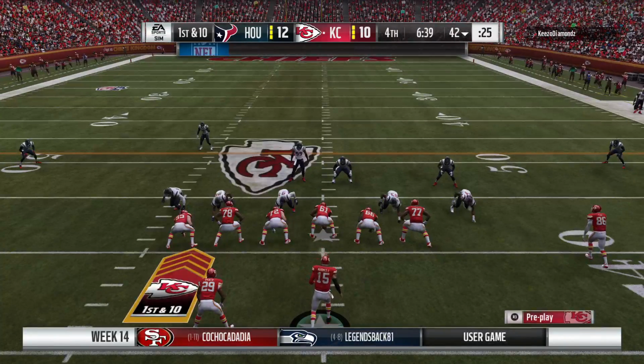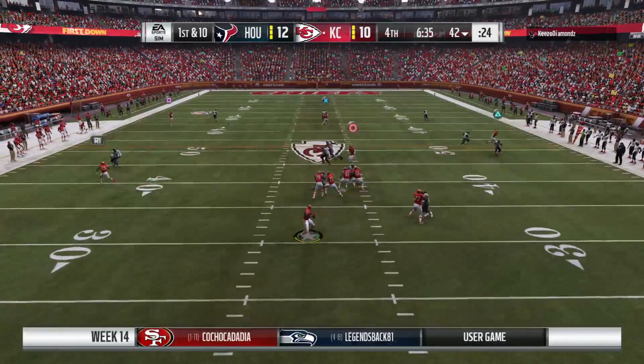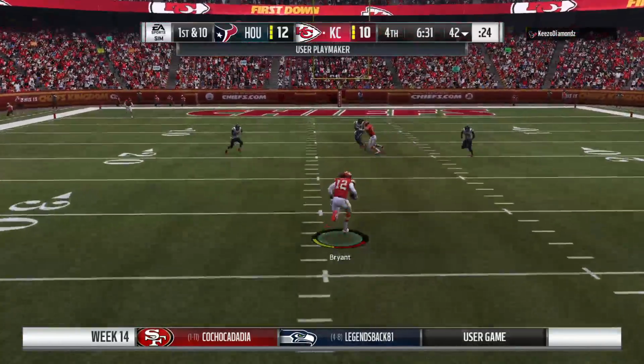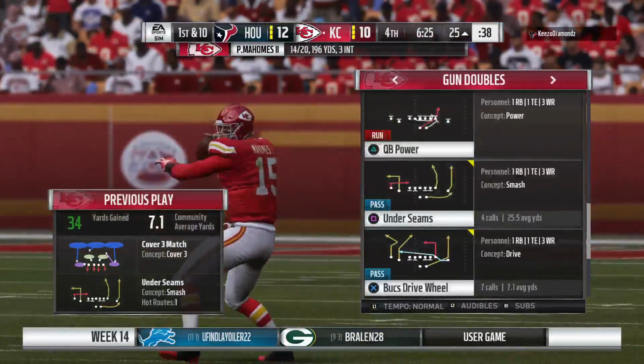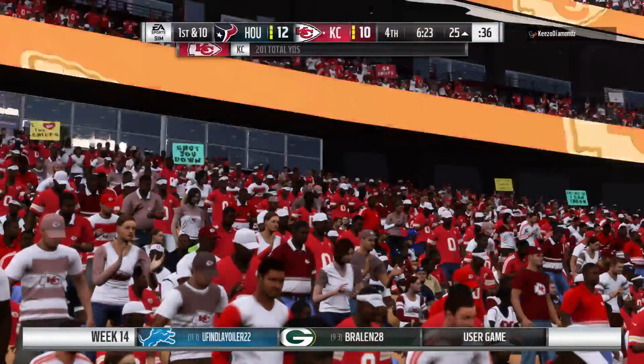Left. Mahomes now to throw. And Bryant's got it over the middle. And they're able to get this one down to the 25. An excellent pickup of 34 yards.